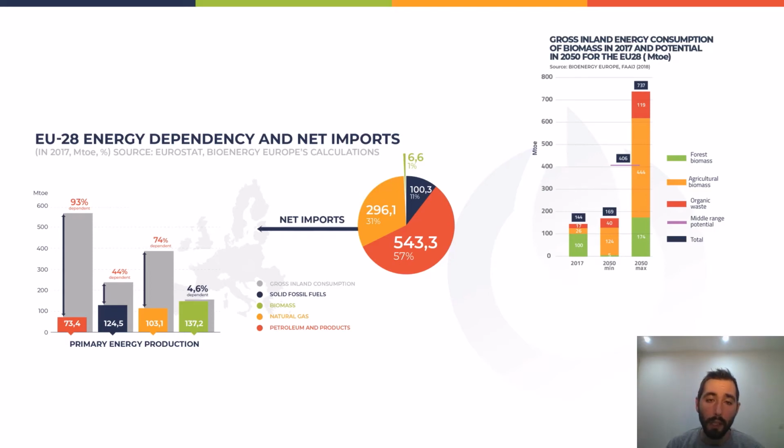You can see in comparison, on the left, with other solid fuels, and on the right you can see our estimation for the availability of biomass for 2050. As I mentioned at the beginning of the presentation, there is the potential of agricultural biomass, also organic waste, mostly for biogas, and other categories, like forest biomass, which is nowadays the main source of biomass. You can see the minimum estimation for 2050 and the maximum, and then in between.